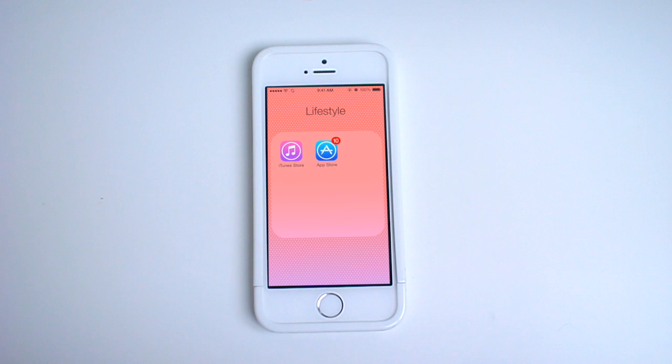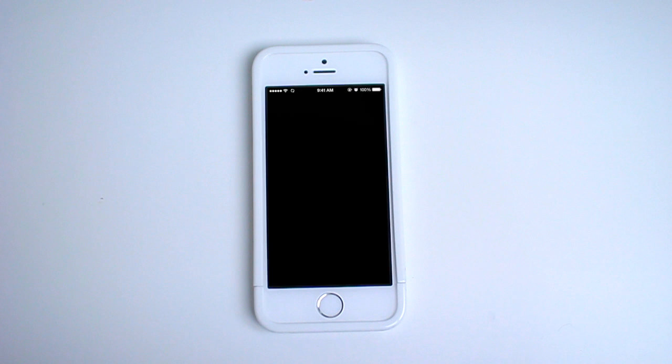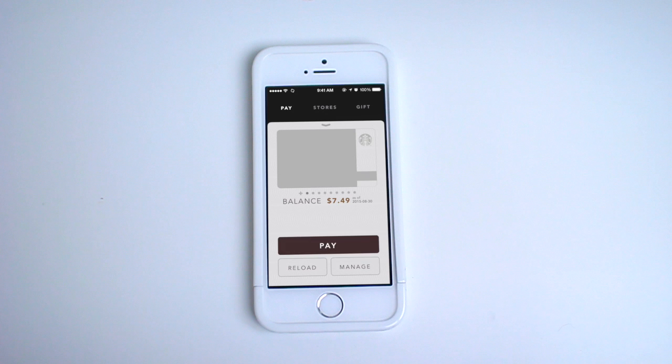In my lifestyle folder, I just have iTunes and the App Store. I have reminders, which I never use. I have my Starbucks app, which is a lifesaver because you don't need to carry around a card or a debit card or any money with you when you have this.